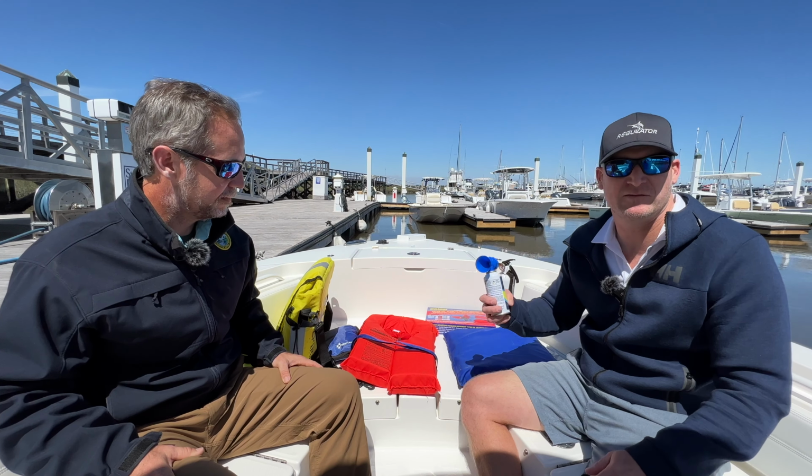What about if you're going offshore? Well, in coastal waters, you need the ability to signal to folks. You need some sort of flares, not necessarily the flare gun. You can have the handheld flares, or you can have the gun. But in coastal waters, you do need to have flares on your boat, and you need to make sure that they are not expired. They're only legal if they're within that expiration time.